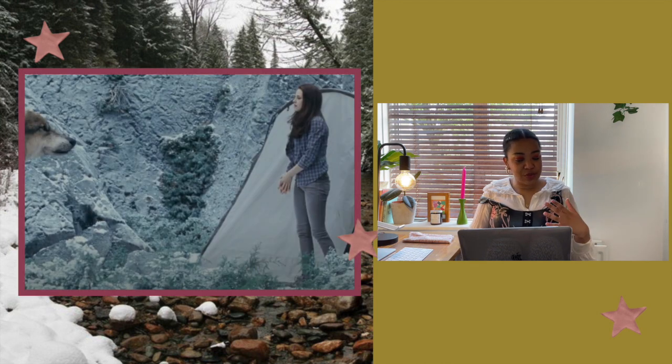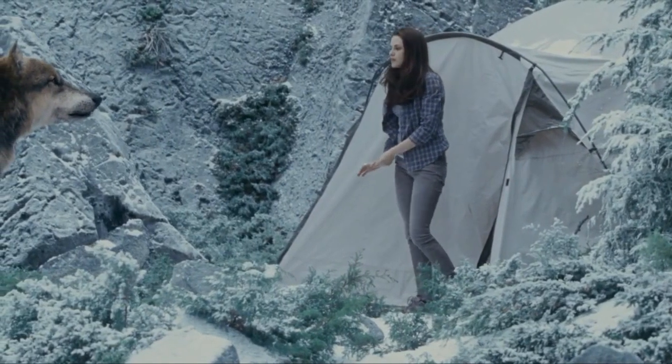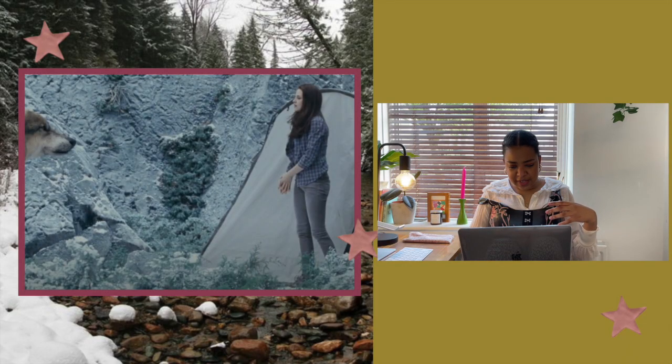Here we see Bella dressing weather appropriately for her evening in a tent in the snow. I kind of wish that Bella had worn something a bit more remarkable in this scene, but I guess that's okay. This film is actually kind of disappointing Twilight core wise.